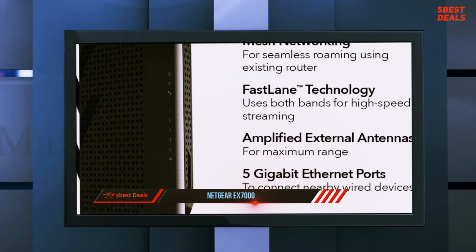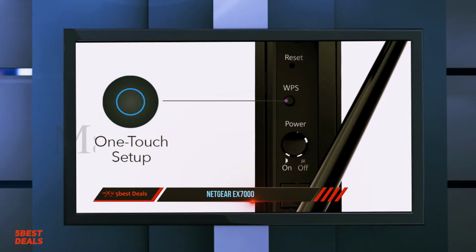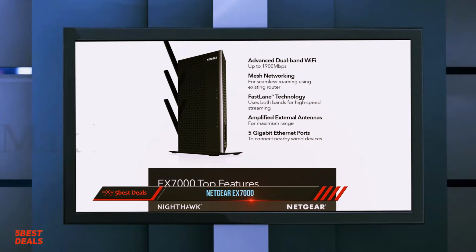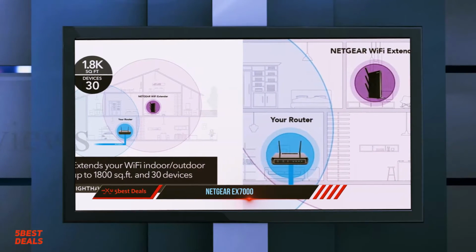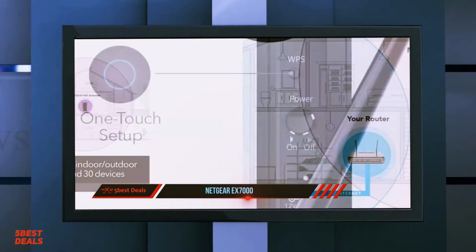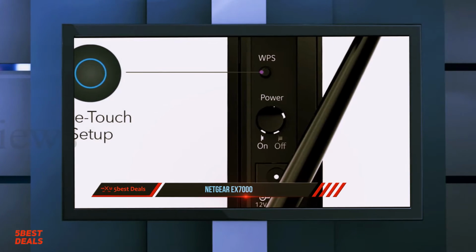Unlike most extenders, the EX7000 is big, and it's expensive, but it's equipped with multiple connectivity ports and offers media server and access control features. Its top-shelf performance and robust feature set earn it our editor's choice for wireless range extenders. The EX7000 supports 802.11ac Wi-Fi, uses a 1GHz Broadcom BCM4708 dual-core processor, and is capable of speeds of up to 1900 megabits per second.